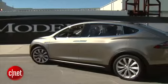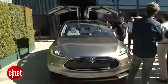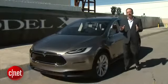Of course, the first 2 things you notice about the Model X are, oh, it's an SUV, and oh my God, it's gonna fly away. Well, here it is, the third Tesla, the Tesla Model X. And you would think, being a Tesla, it's all going to be about electrification and how the car moves under battery power only and how fast it is.